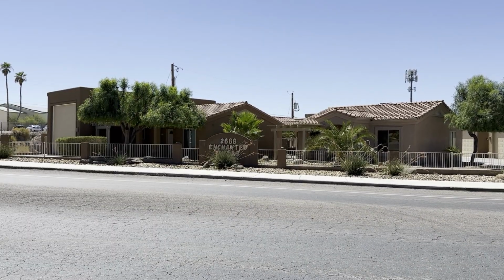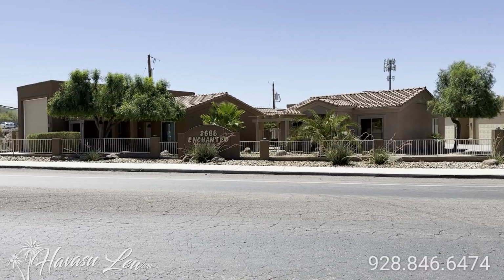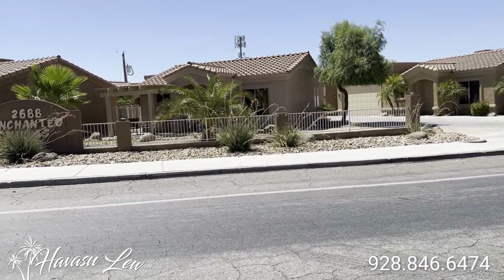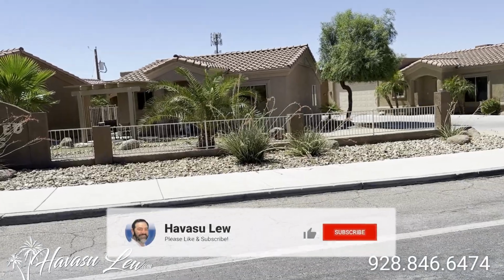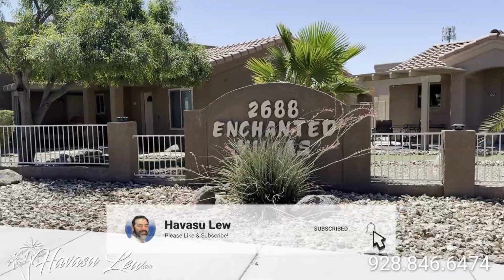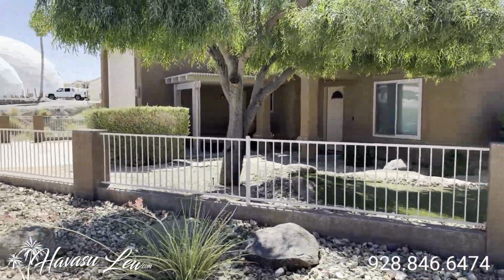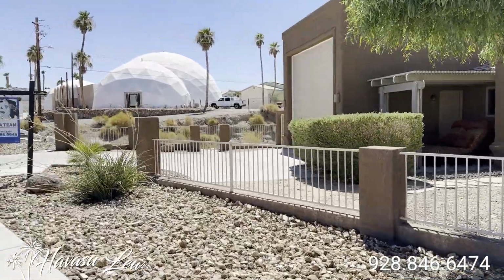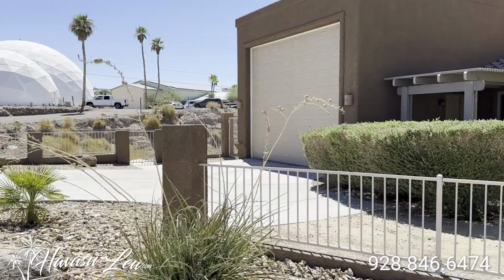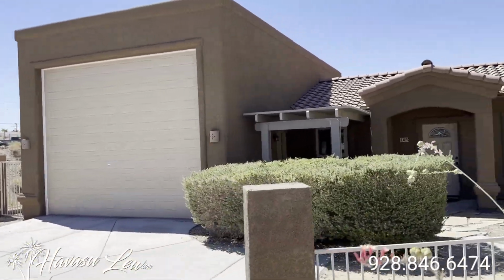All right guys, we're out here at 2688 South Jamaica. This is a small little condo complex, but they're more like little homes. This one happens to have an RV garage. It's listed for $369,900. It's kind of a cool unit because it does back to or side to a wash.